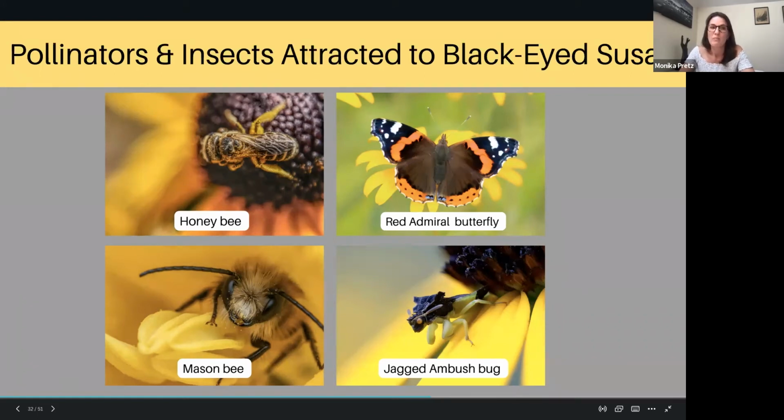And Black-eyed Susan will invite other pollinators like the red admiral butterfly. But you will see in your garden that it's not only the pollinators that come to the plant, but their predators too. The little jagged ambush bug, which camouflages itself perfectly into this plant, will catch and eat small bees and butterflies 3 times its size. So you will see a whole ecosystem evolving in your garden.